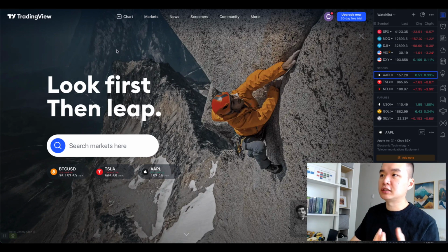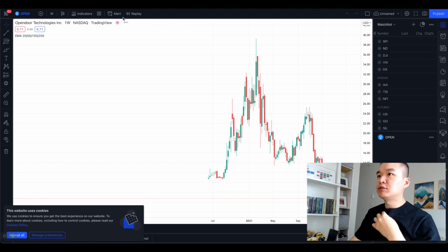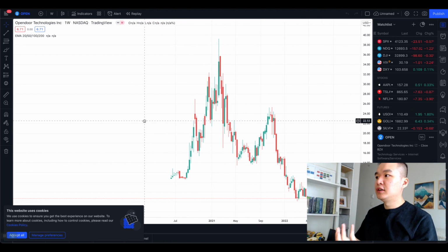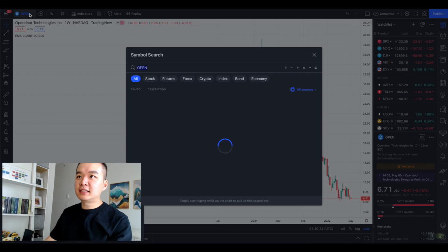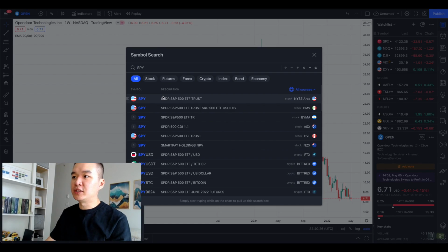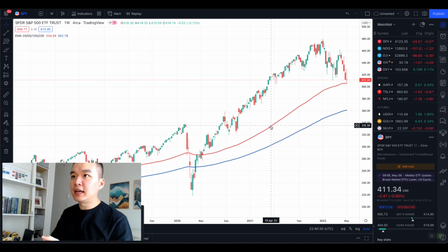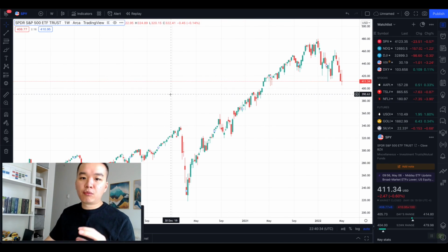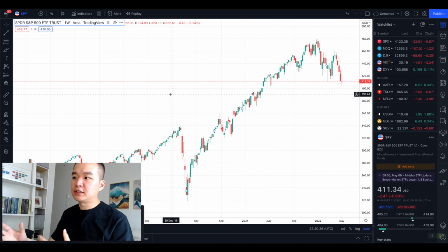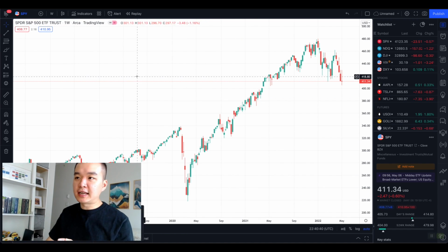Now there's a lot of things going on in this page, but I just want you to focus on the chart. So on the upper left here, you can click on chart, and this will bring you to your standard TradingView chart. So let me move myself on the left side, and let's say we go to S&P 500, SPY. And here you can see that I already have some indicators set up. So let me just delete that. And what you want to do is really clean up this chart so then it doesn't have any indicators on it. If you have some indicators at the bottom, delete that as well.